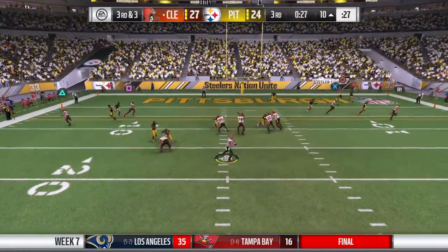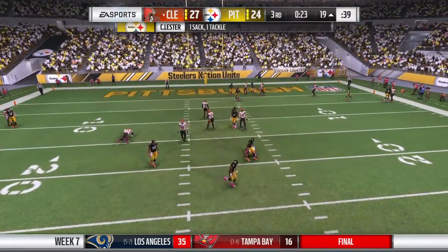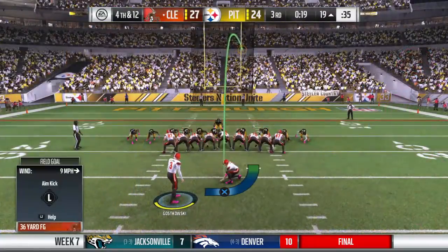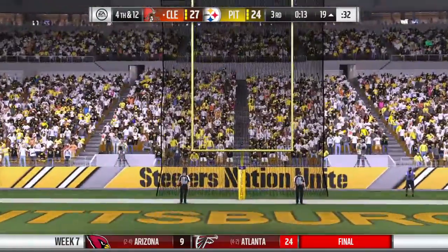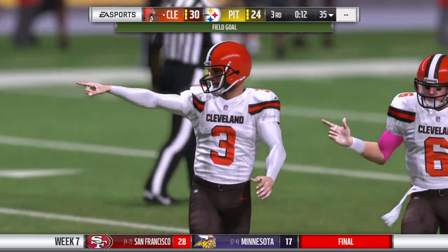On 3rd and short, they'll try and pick it up through the air. Now the pressure gets there, and he goes down just inside the 20 at the 19. Just held on to the football too long there, Charles. That's point blank, right? Yeah, I agree with that totally. You've got to have that internal clock that goes in your head that says either get rid of the football or flush and go and use your legs and try and pick up the first.